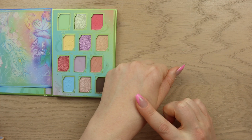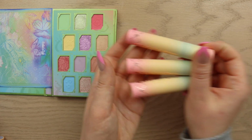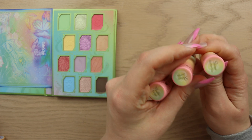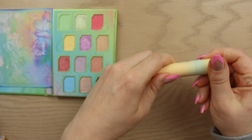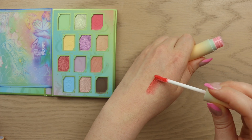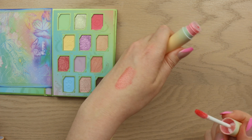Let's go ahead and swatch the lippies right here just so we can see how they look with the color story. So like I said, here's the packaging. And then we have 2 shine shades and 1 matte in this collection. So there is a shine shade here, which is called Buttercup. It's a really pretty, soft kind of coral glossy shade.